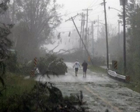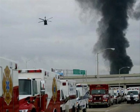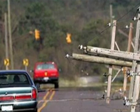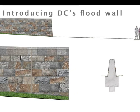In 2005, Hurricane Katrina wreaked havoc in New Orleans. Flood protection levees failed to keep out mass amounts of water, and as a result, the area was destroyed. While D.C. isn't at the same risk as New Orleans, environmental officials have devised a flood protection plan for the nation's capital.